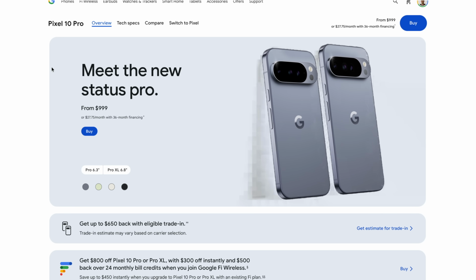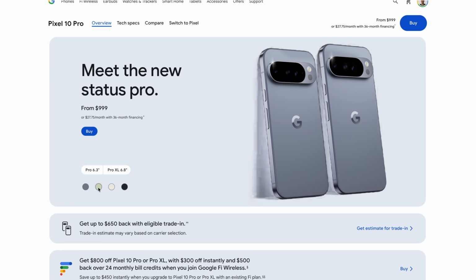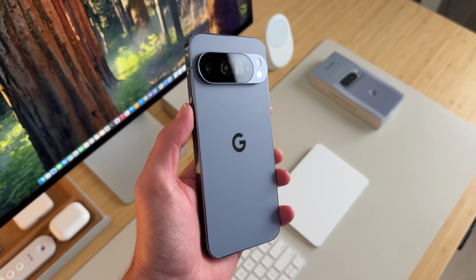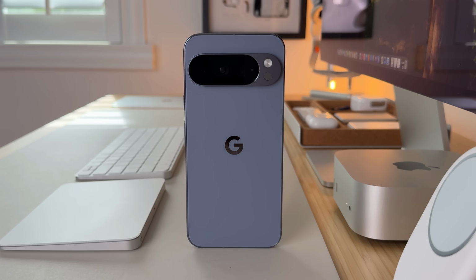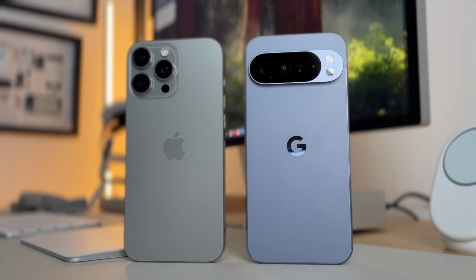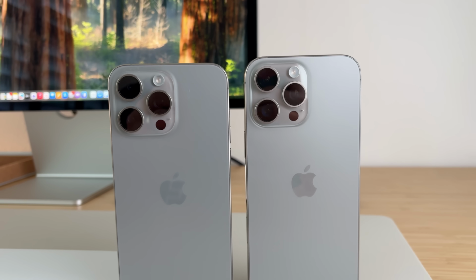It comes in 4 different colors: Moonstone, Jade, Porcelain, and Obsidian, and I feel like I made the right choice with Moonstone. It is a very beautiful, classy color. Sometimes it looks gray, sometimes it looks blue, depending on the lighting that you're in, and I think it is a really nice competitor against natural titanium, which is my favorite color in an iPhone.